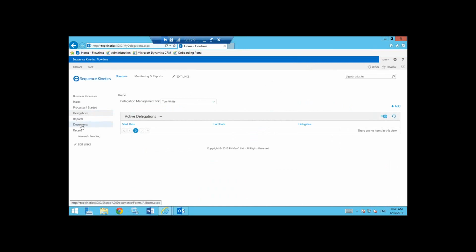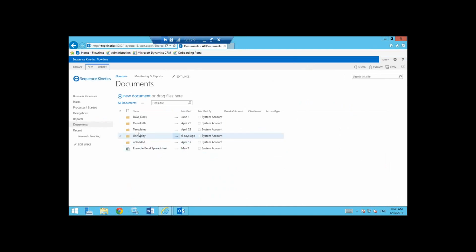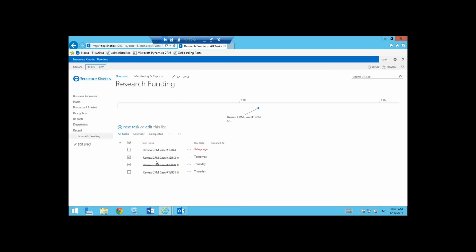Other areas that we've got in here, of course, we talked about our process having the capability of uploading documents. So we have document libraries. Here's our university library area. And here is the folder that we created 7 minutes ago, item 12951, and we've uploaded that document here. So again, Tom has access to that document. We talked about lists and tasks. Well, here we have a task list. And again, item 12951, review CRM case. So we're able to tell Tom that he's got to do this work in a number of different ways.